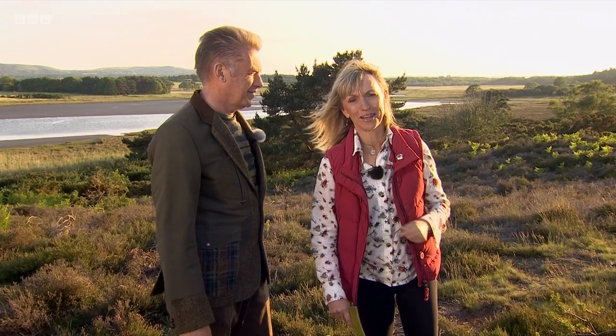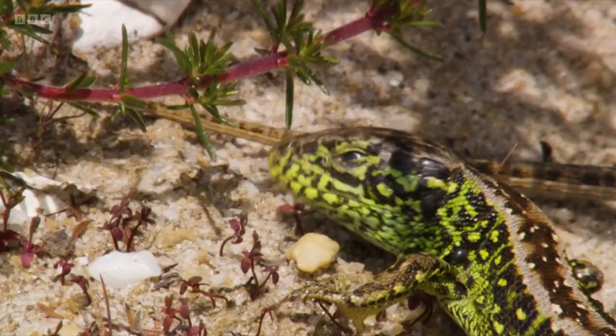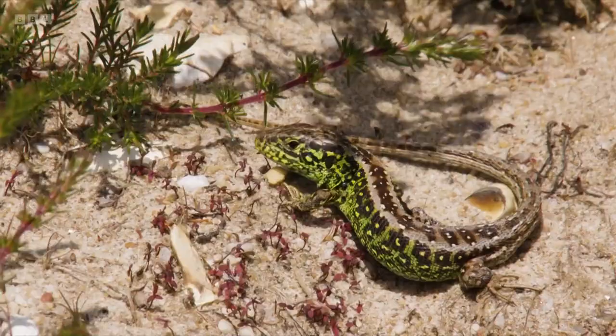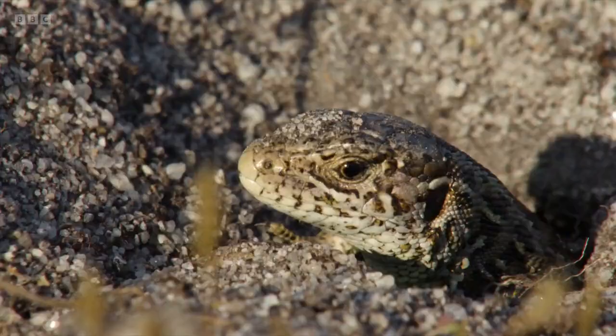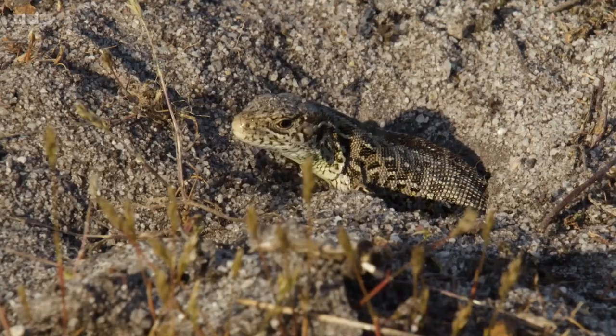But let's start with one of the rarest reptiles. And it's one that you saw right at the beginning of the show. And I know what you're thinking. It's a different colour. Well, this is the male. It's in its breeding splendour. Look at that emerald green, absolutely stunning. That's the female, much duller, brown colour.